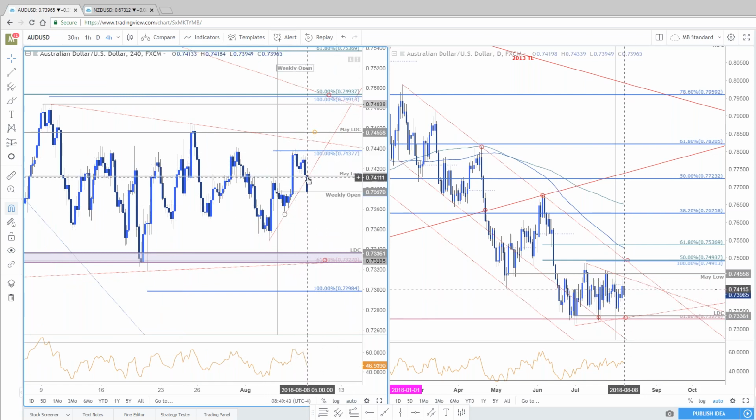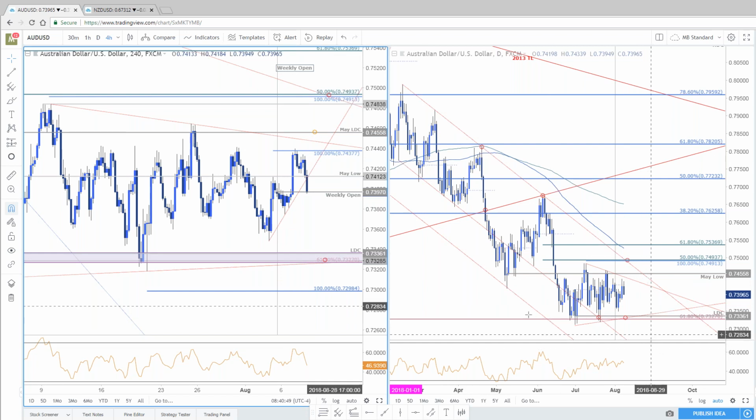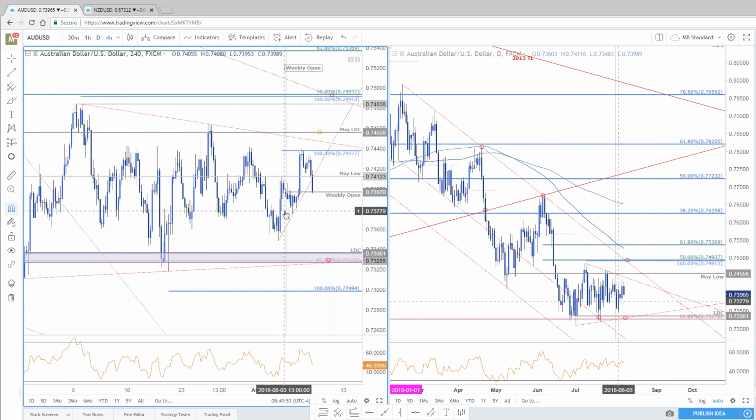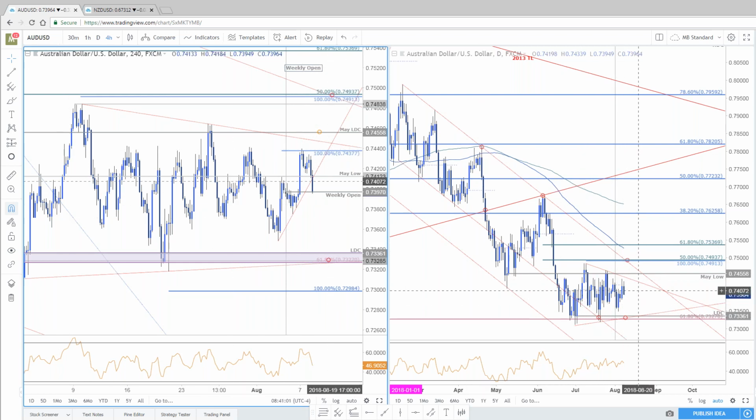Okay, if we're going to pull back, if the move still had a move higher to go, these are the levels that you'd be looking for. At the end of the day, as noted, you're at the top of the consolidation range. So inherently, you don't want to be fading out of long positions. You want to be looking for a pullback. Ultimately, like I said, I would love to see this consolidation resolve to the upside, but until it resolves, consolidation is the name of the game.